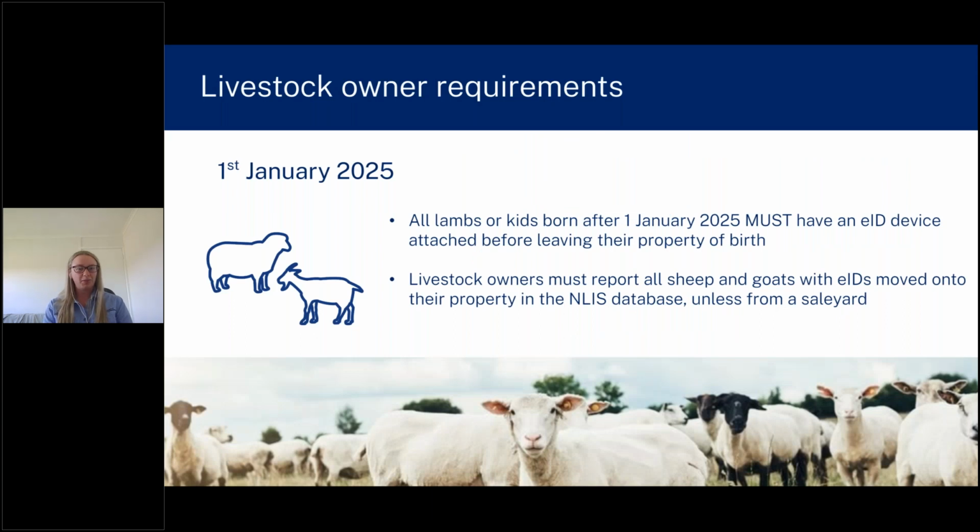So just diving into that in a little bit more detail. For primary producers, for livestock owners, for pet sheep owners, from the 1st of January 2025, all lambs or kids born from this date must have an electronic device before they leave their property of birth. And then livestock owners, again, for property to property transfers, will need to scan any eIDs or record the visual NLIS ID and report that into the NLIS database, unless, of course, they are taken to or from a sale yard, in which case a sale yard will normally do that transfer for you.